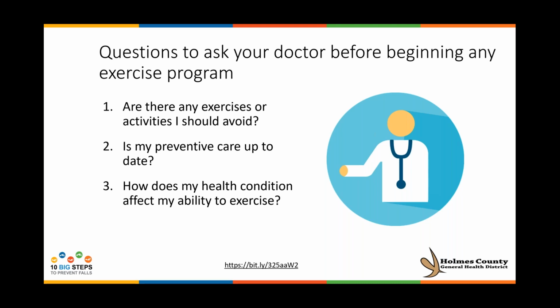Are there any exercises or activities I should avoid? Absolutely important question to ask your doctor or nurse practitioner. Is my preventative care up to date? You know, do I need a bone scan to see if I have osteoporosis? These things you need to be talking to your doctor about.